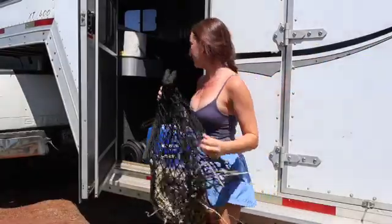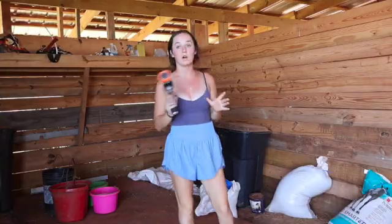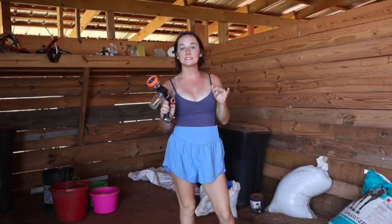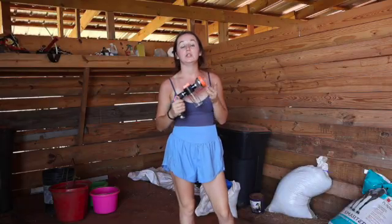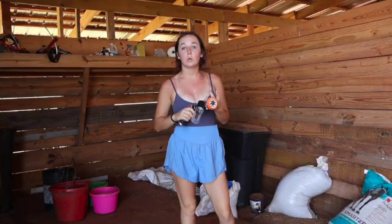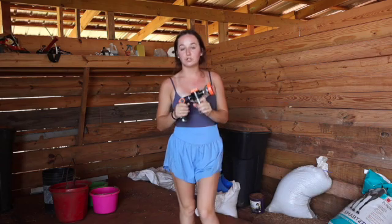So love this. I forgot to share with y'all this new thing I recently got as well. I found this off of Amazon and it's really cool. I think it's for dogs or dog washing or whatever, but I have truly been using this for everything. I used it to wash my horses the other day. I used it to wash my husband's truck. I used it to wash my horse boots. You can do so much with this.